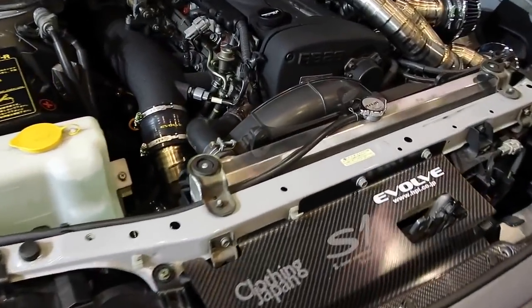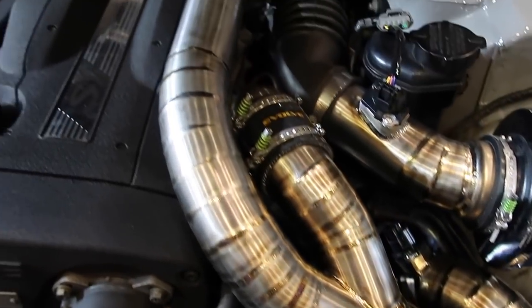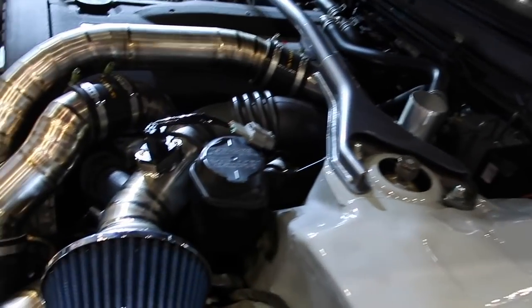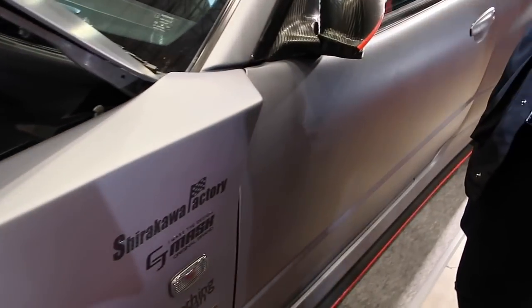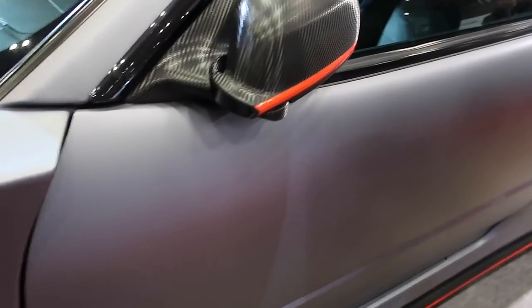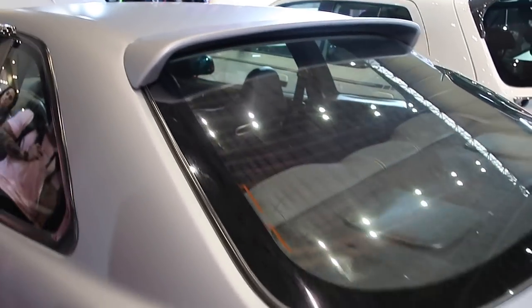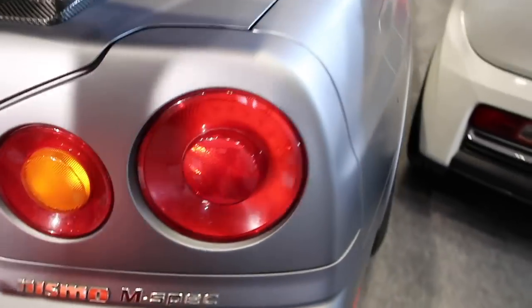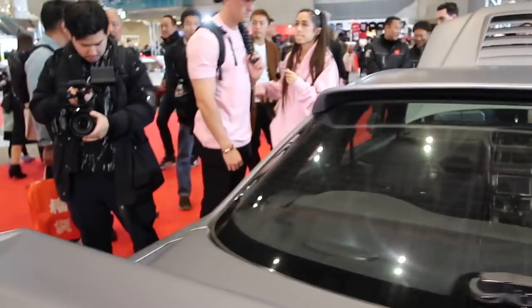Outside, hardly any noise. Wow. That is awesome. Dude. Sick. Come on. There's no engine? Oh. Oh, it's an S2000. Dude, look at these mirrors. So much inspiration. There's your hood. Dude, I know.